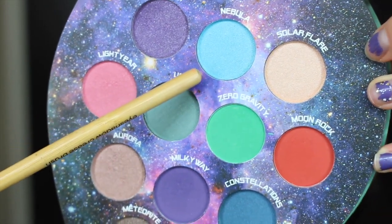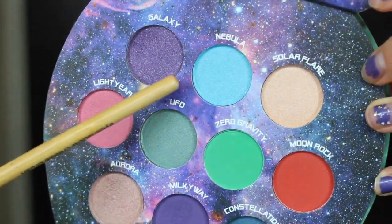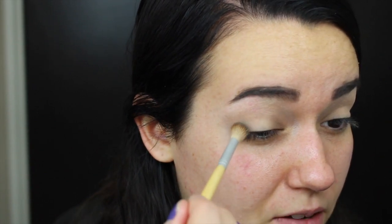I really don't know what I'm gonna do. I'm gonna take this shade Nebula right here, and we're gonna put it into the crease as a transition shade. And we're just gonna kind of go from there. I'm kind of feeling a purple, or not a purple, like a bluey.